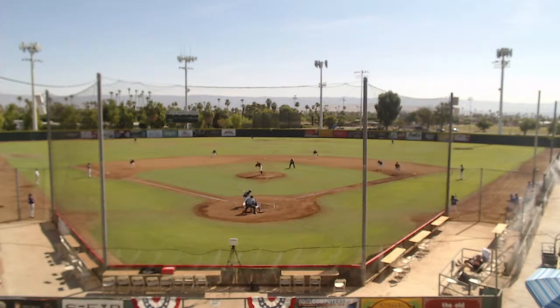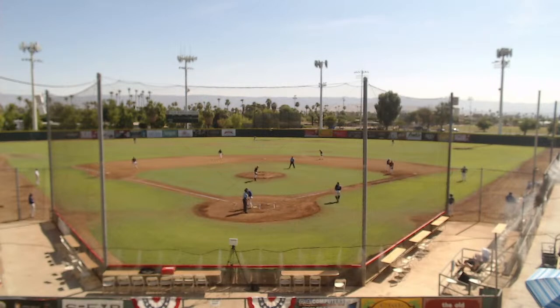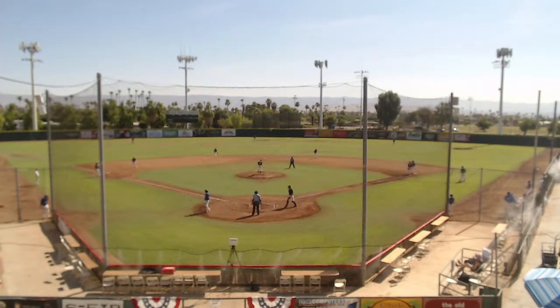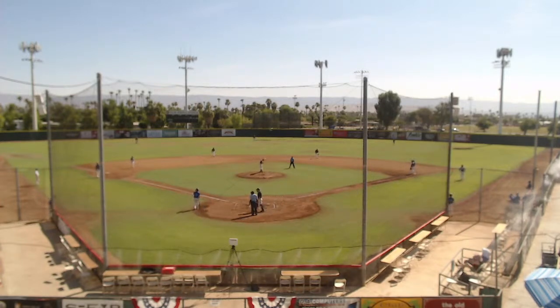One and two. Another one off the foot. You know that feels great. Everyone loves a foul ball off the foot. Someone needs to donate some cans of corn to right field so Chris Burke doesn't have to travel too far. There you go.